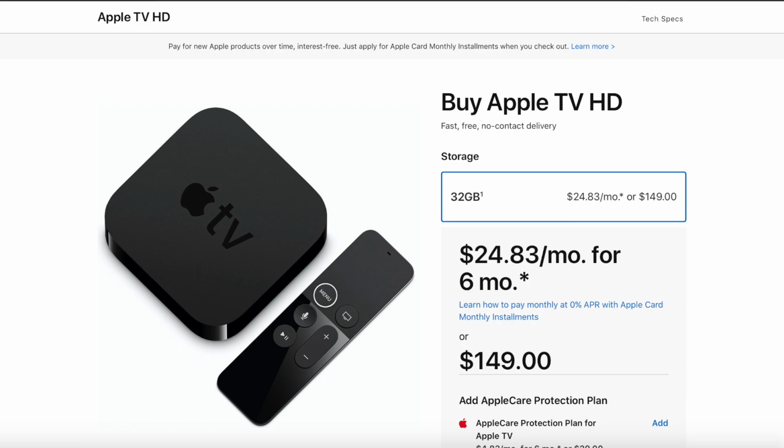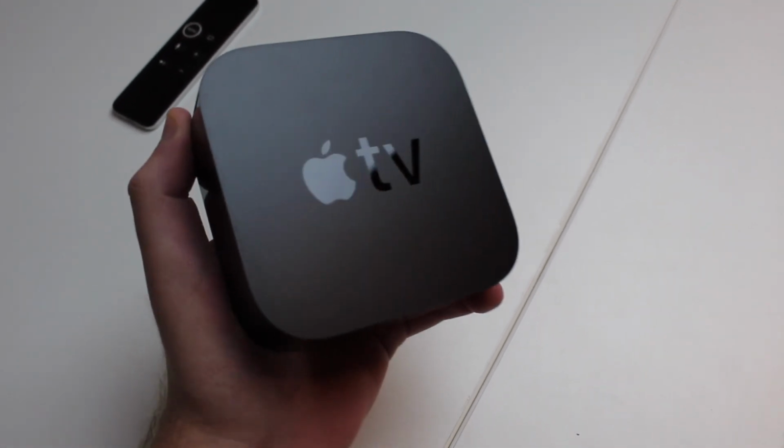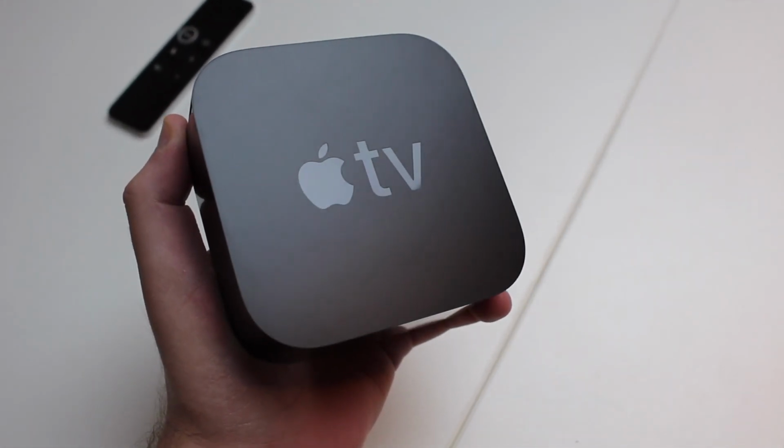Now let's talk about the Apple TV 4K. It is not brand new either. It was released 3 years ago in 2017, but it is capable of 4K, and not only that, it is also capable of HDR, Dolby Vision, and Dolby Atmos. So you're going to get the best quality you can regarding image and sound with this pretty little box right here. Again, the Apple TV HD is not capable of any of that.